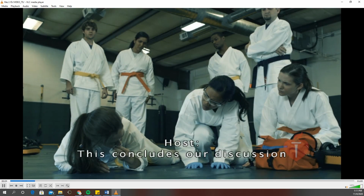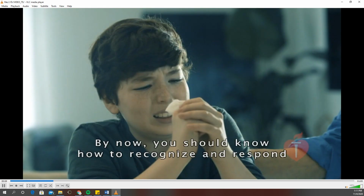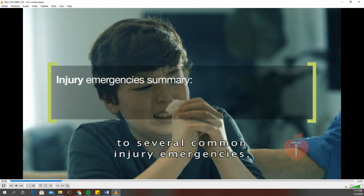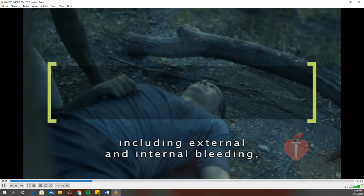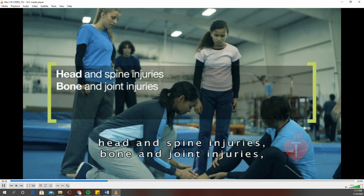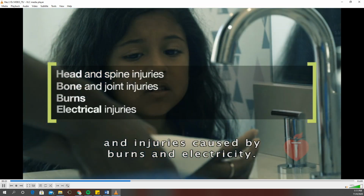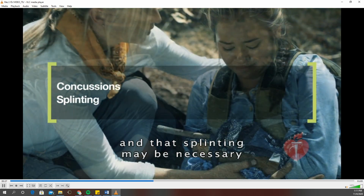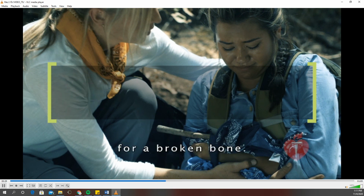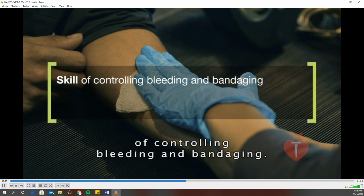This concludes our discussion of injury emergencies. By now, you should know how to recognize and respond to several common injury emergencies, including external and internal bleeding, head and spine injuries, bone and joint injuries, and injuries caused by burns and electricity. You've learned the signs and first aid actions for concussions and that splinting may be necessary for a broken bone. You've also learned and practiced the skill of controlling bleeding and bandaging.